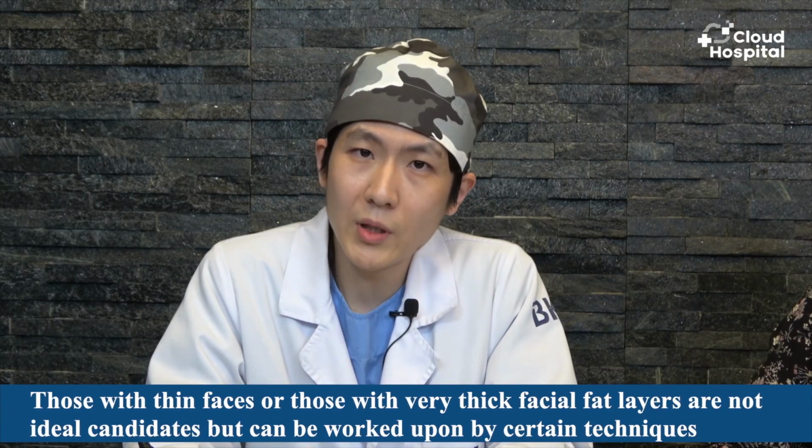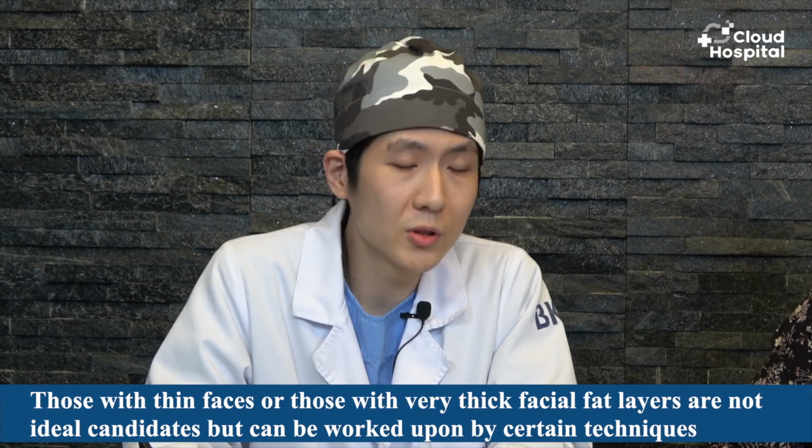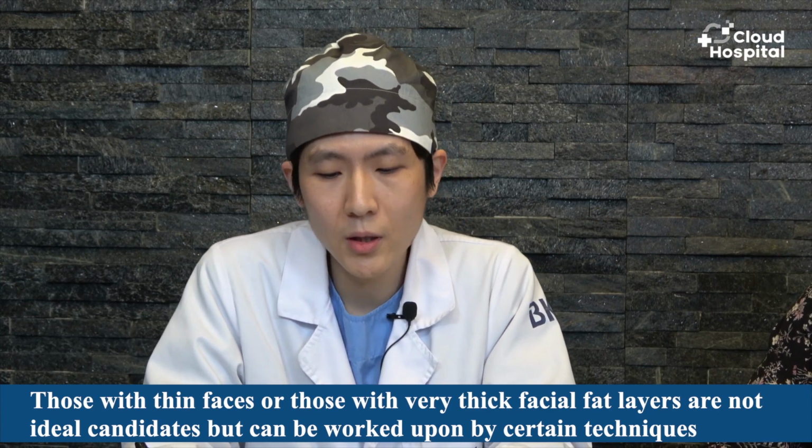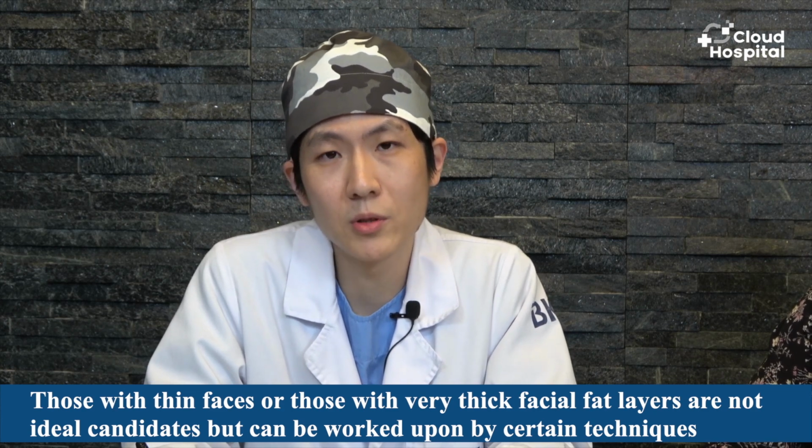What kind of person is not suitable for a facelift? Those who have very thin facial skin, or those who have very thick facial fat layers, while not ideal, can benefit from a facelift for a short period, which can be supplemented with fat removal or a stronger pull of the SMAS tissue in order to lengthen the facelift effect.